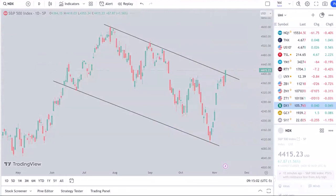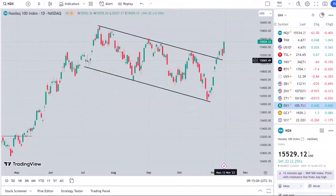You can see the NASDAQ too has really cleared this level of resistance, and it's just a few percent away from year-to-date highs. I think that 16,000 level in the NASDAQ 100 is definitely going to be coming in hot.